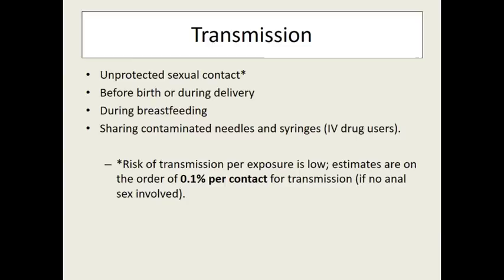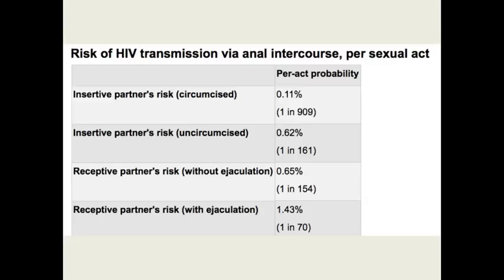Then you have the transmission when there is anal sex, depending on if the person is circumcised or not. Notice that for people who are circumcised, the transmission is 1 out of 900 sexual encounters. If there is no circumcision, it is 1 out of 161. So circumcision prevents a lot of diseases.